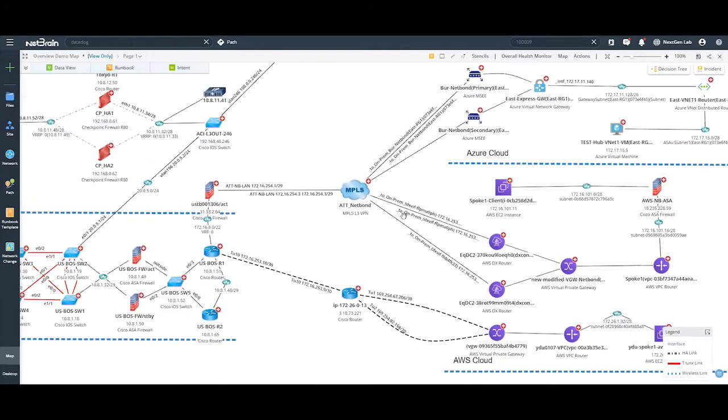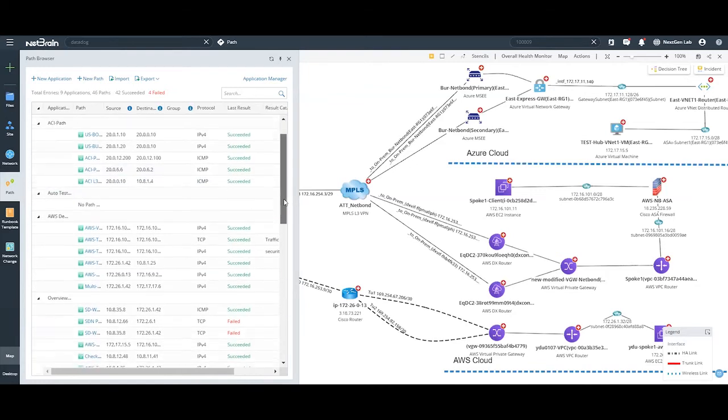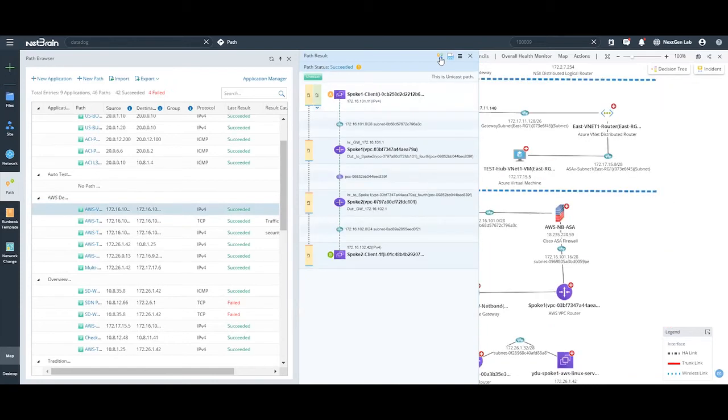Okay, let me go back to the map. And I mentioned those three different types of application flows. So let me show you an example of what these things look like. And this is basically based on our past technology that we've had for a long time. And so this is really a wonderful way to look at these things and understand them. So here's a path that has to do with how some AWS VPCs are peering each other, all right? We can get a quick thumbnail of that, and then we can overlay that on the map.